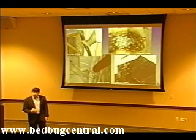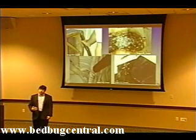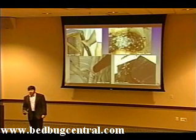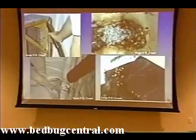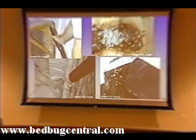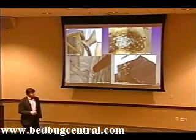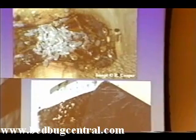As a result, we have seen the use of vacuums become a very popular method for removing large numbers of bugs and eggs as well. However, vacuums are not the best method for eliminating bugs from within cracks and crevices, simply not having enough suction power to remove the bugs that are clinging inside the cracks. Nor is it a very effective method for removing eggs that have been cemented to the substrate, like these eggs that you see here that are cemented to the wooden framework inside of a box spring.